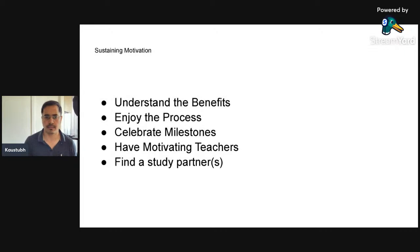So what can help when it comes to sustaining motivation? You must understand the benefits of investing your time and efforts. First is clearly immigration to Canada. And there are so many other benefits that we have already talked about, not only in this session, but also in other sessions, like career opportunities in Canada, in Europe, personality growth, travel opportunities, so many things. But you must understand the benefits and you must picturize them.